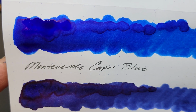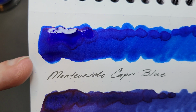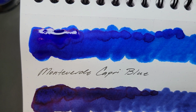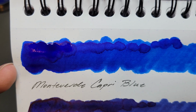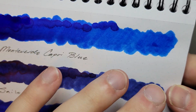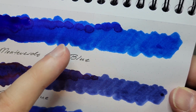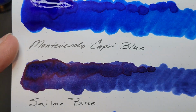dye to it. And around the edges, you can start to see, as it's drying there, some of that pinkish sheen. But it only comes out, as you can kind of tell, in the right conditions. So the right pen, the right paper. If you're writing on Tomoe River, you'll see it. If you're writing with a wetter pen, you'll be able to see it. But otherwise, I don't think it shades as much. It does shade a little bit, but I don't think it shades at least as much as the Sailor Blue, but it does shade a little bit. It has just a hint of that sheen that usually appears around the outside of the letters.